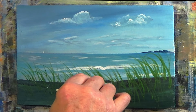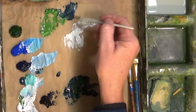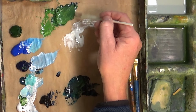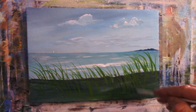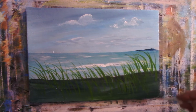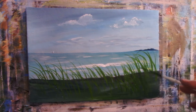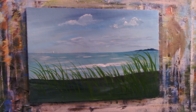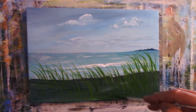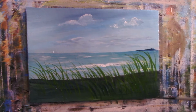And let's get some darker colour. Let's get a bit of that Prussian blue, bit of hooker's green, bit of white. Slightly darker colour. Maybe a little bit darker than that. Add a little bit at a time. Building, building, building. Just like that.